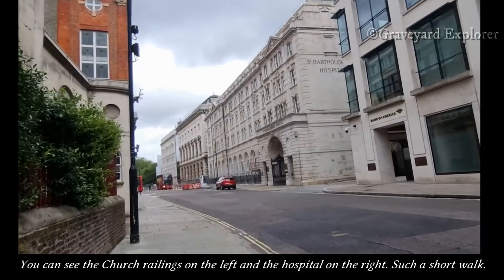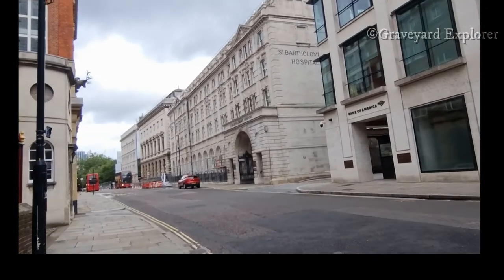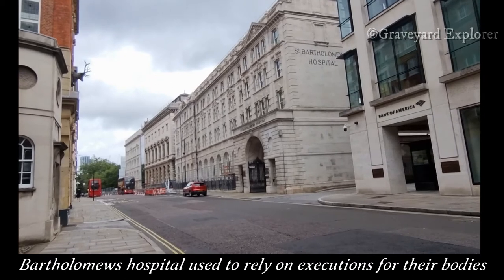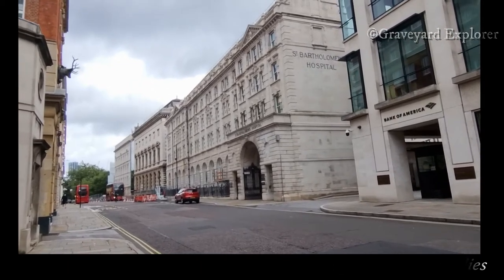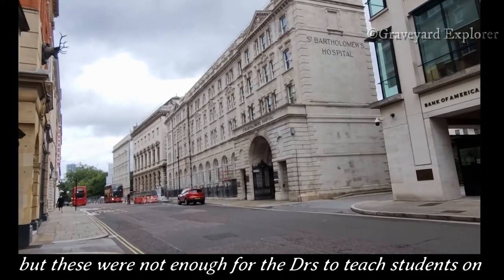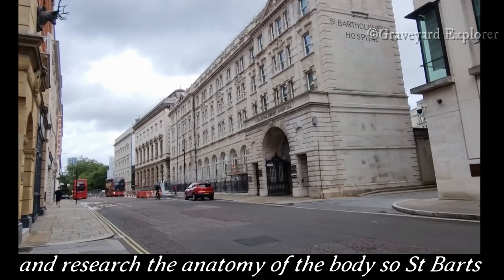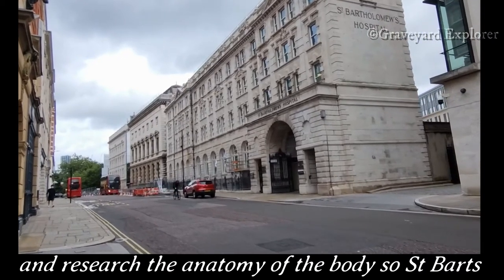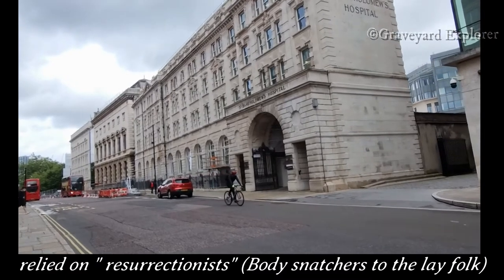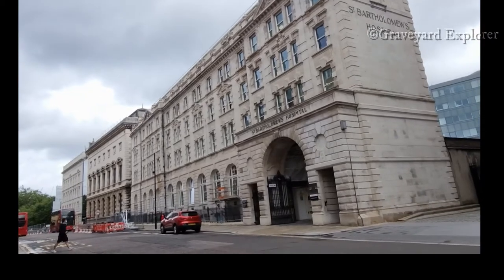If you look to the left of your screen, you can see the churchyard railings and the watchtower there, and on the right is St Bartholomew's Hospital. The hospital used to rely on executions for their bodies, but these were not enough for the doctors to teach students on. This was a teaching hospital after all, and they used to research the anatomy of body parts. I can't say that word. So they relied on resurrectionists, or body snatchers to you and me.